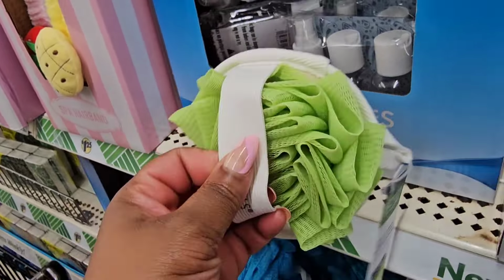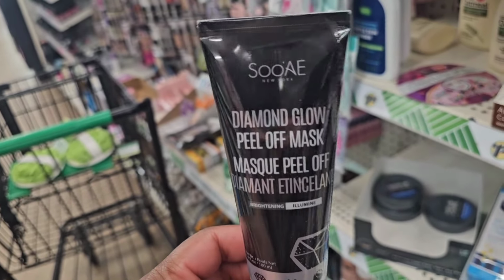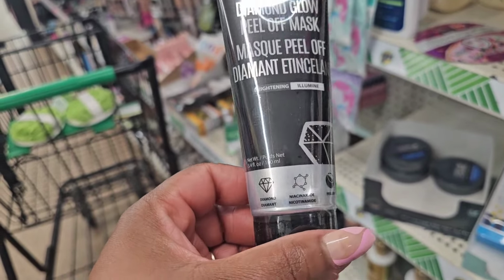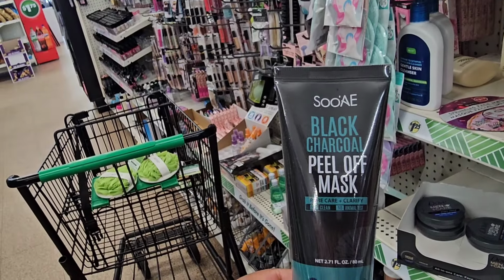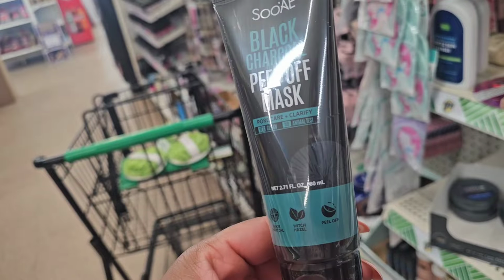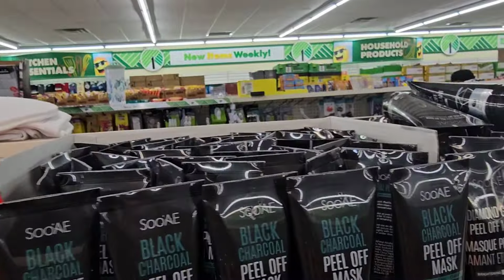Be on the lookout. Seen this Diamond Glow face mask from Soleil. I can't pronounce that. New York. I saw this at another location. It is a peel off, but I didn't see this one. This is a black charcoal peel off mask. It's Pore Care plus Clarify, black charcoal witch hazel. And they have tons on the shelf, tons.